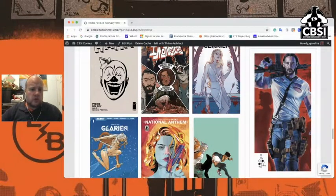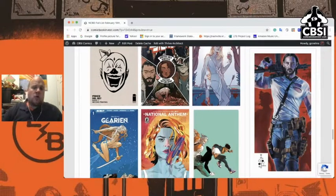Just gorgeous covers. I'm betting her first appearance was actually in White Ash number 4, which was a below-printed book that did get a second printing. I think it came out last week.